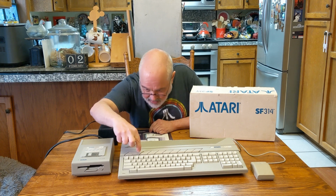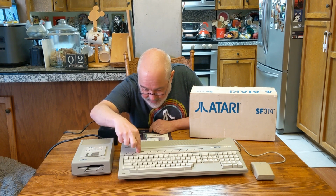Folks, TJ here. Atari 520ST, the original model that didn't have an internal floppy drive. Let's chat about it a little bit because this little function key is sticking a little farther up on here. I'm going to check that out.